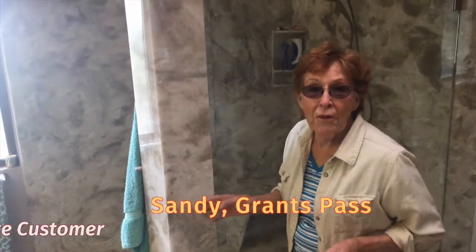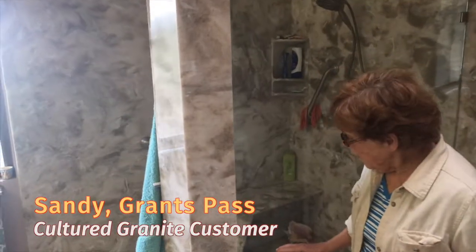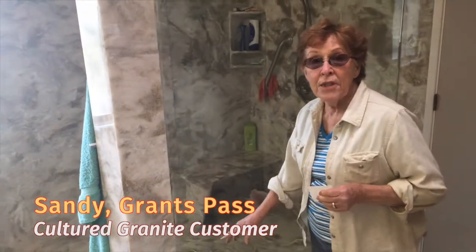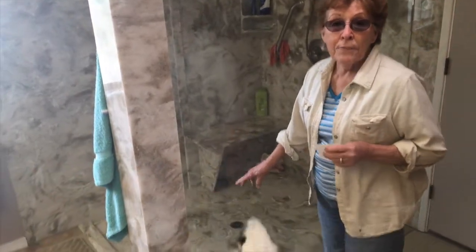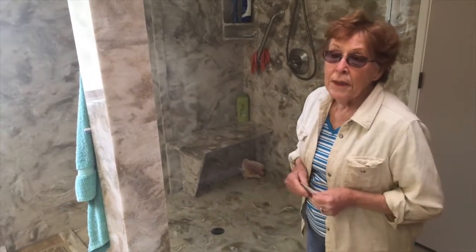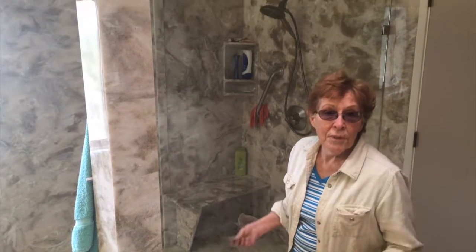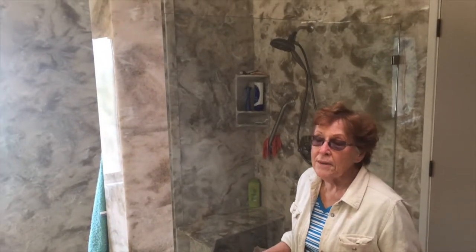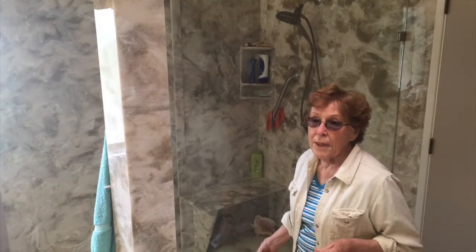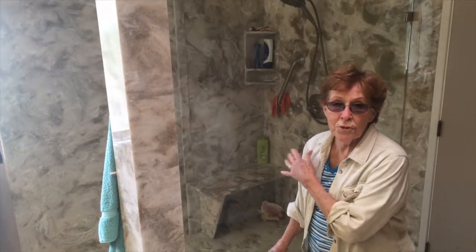Behind this beautiful shower is when we bought this place, it had a big sunken tub right here. And it was so deep into the floor that it was hard to climb in and out of. Well, unfortunately, as we've gotten older, we've been here for about 17 years, it just became too difficult. And my husband had shoulder replacement surgery.